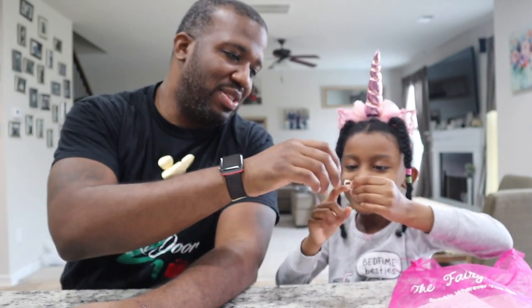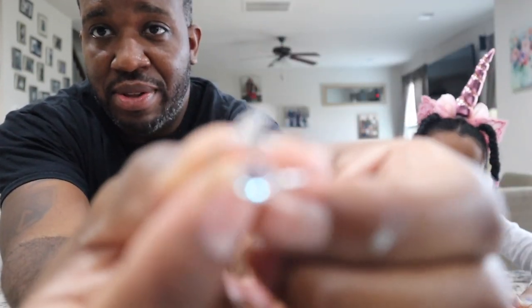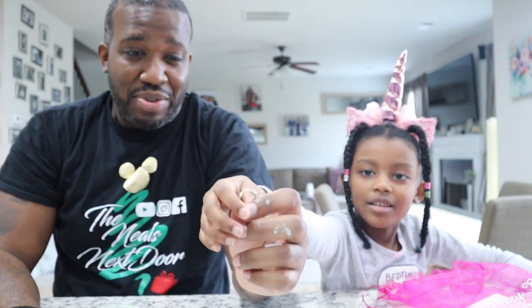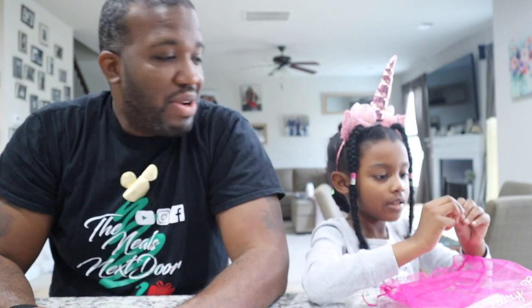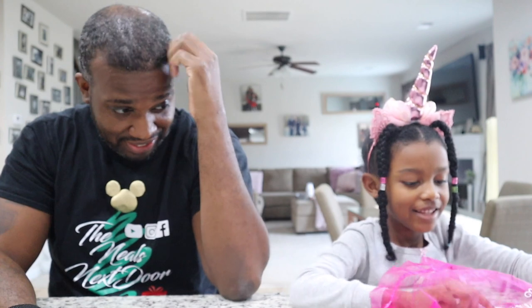A mermaid ring. Let me put it on the camera so the people can see it. Let's see if it can focus in on it. Will it focus? All right, I can't get it to focus on the screen, so I can't show you, but it is a mermaid ring with a little diamond gem in there. You like it? Mm-hmm. All right, what else you got?